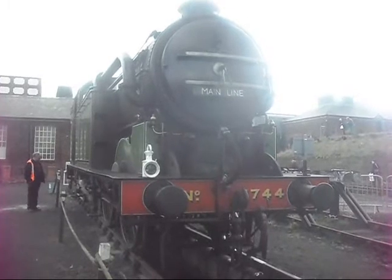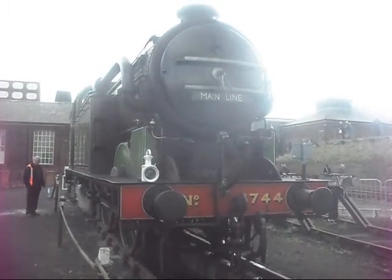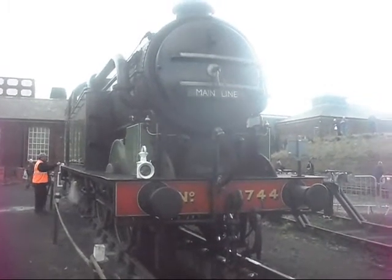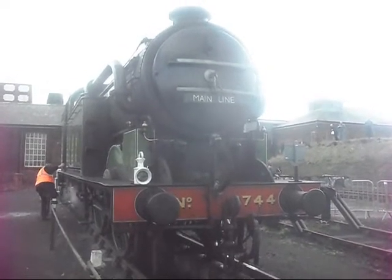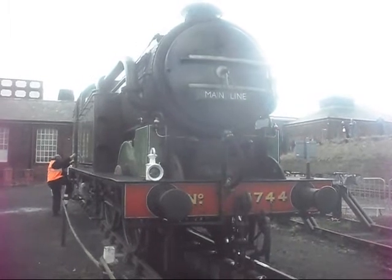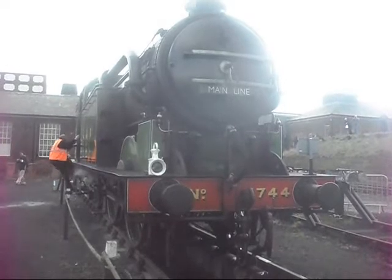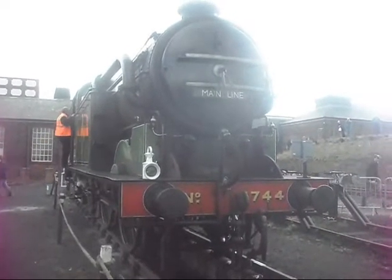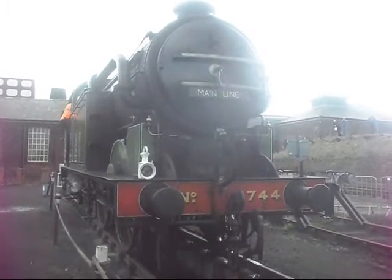This is the LNER/GNR N2 tank, number 1744. Now this one used to work the suburban lines out of London to King's Cross. And the station that Simon knows oh so well, Moorgate Station! I'm sure Simon will be pleased to know that this used to come out of Moorgate. It'll give Simon a reason to hate it as well. Sometimes some of its class members also hung around Glasgow and Edinburgh, which was a nice bit of information.